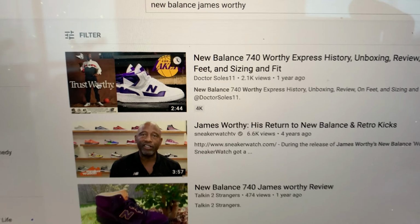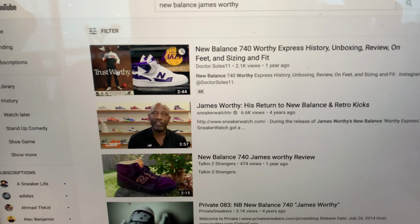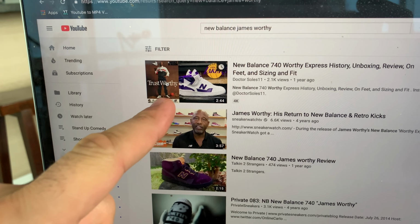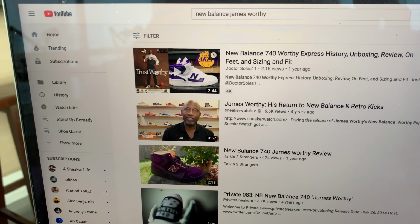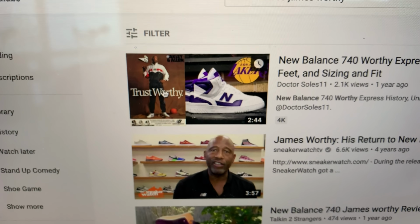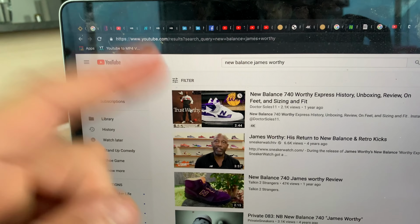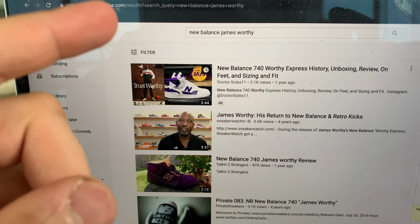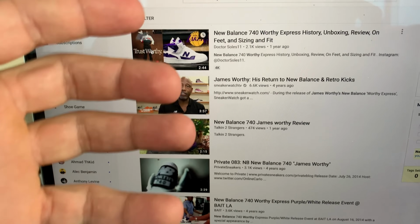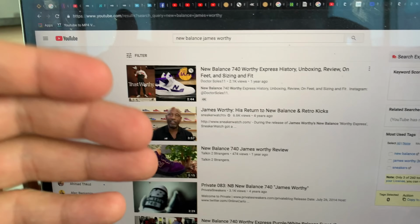But the interesting thing about this model, this being the 740, New Balance 740 Worthy Express, the difference here is, back in the 80s, when the Showtime Lakers were going on, Worthy was chosen to be their first ever endorsement deal, let alone signature sneaker, because up until then, New Balance as a brand decided, no, we want to stand on the ethics of how strong our product is. We don't want to rely on an endorsement from a celebrity or an athlete to push our product. We want our product to speak for itself.